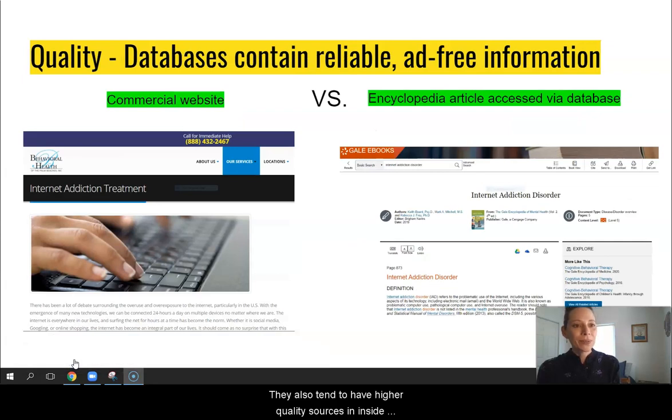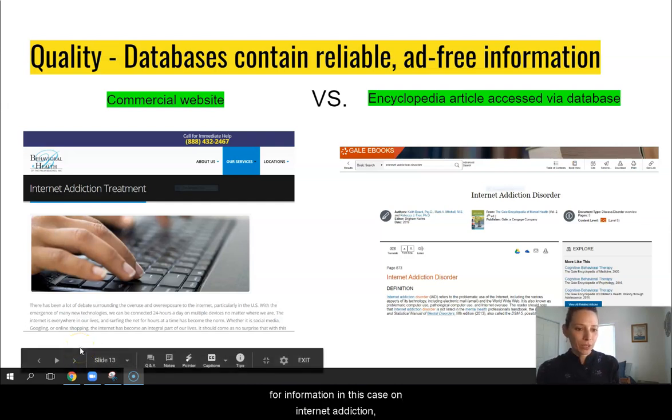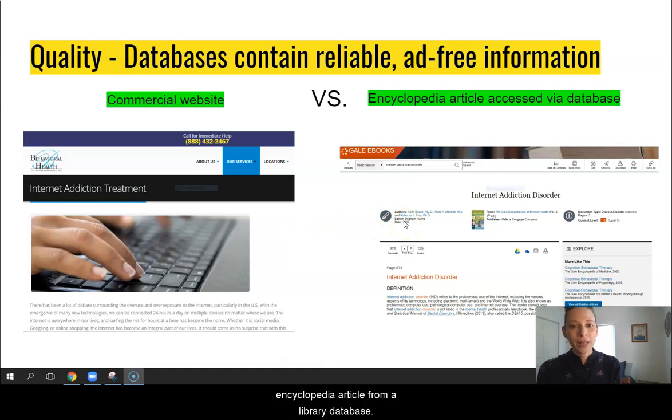They also tend to have higher quality sources inside databases on a whole. So for example, if you're looking for information, in this case on internet addiction, this is an example of a commercial website that has information on the topic. This is an example of an encyclopedia article from a library database. They are both about internet addiction, but one of them could be biased, right? Because they have an incentive to make you maybe concerned that you have an internet addiction disorder, because it's from a rehab center where you would go for help with that disorder.